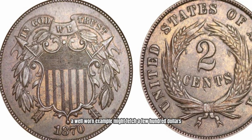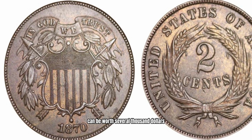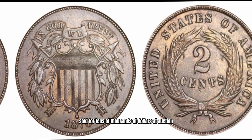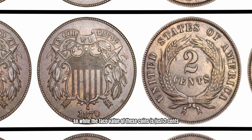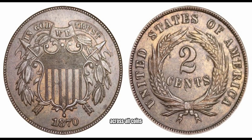A well-worn example might fetch a few $100s, but an uncirculated, mint-condition 2-cent coin from 1870 can be worth several $1,000s. In fact, one such coin, in pristine condition, sold for tens of thousands of dollars at auction. So, while the face value of these coins is just 2 cents, they're worth a small fortune today, with some collectors even placing the value of this series into the millions collectively across all coins.